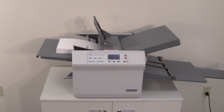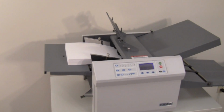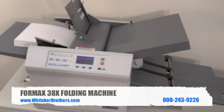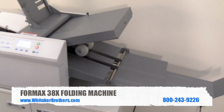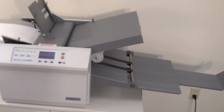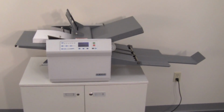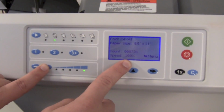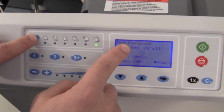Here we have the fully automatic FD38X document folder, which is an ideal folding solution for any business, church, school, or print-for-pay center that demands quick and easy setup. The two biggest advantages that the Formax FD38X has is its speed and usability. At 20,100 pieces per hour, this machine operates extremely quickly, but it also is equipped with a backlit LCD display and a control panel, which makes it very easy to use.